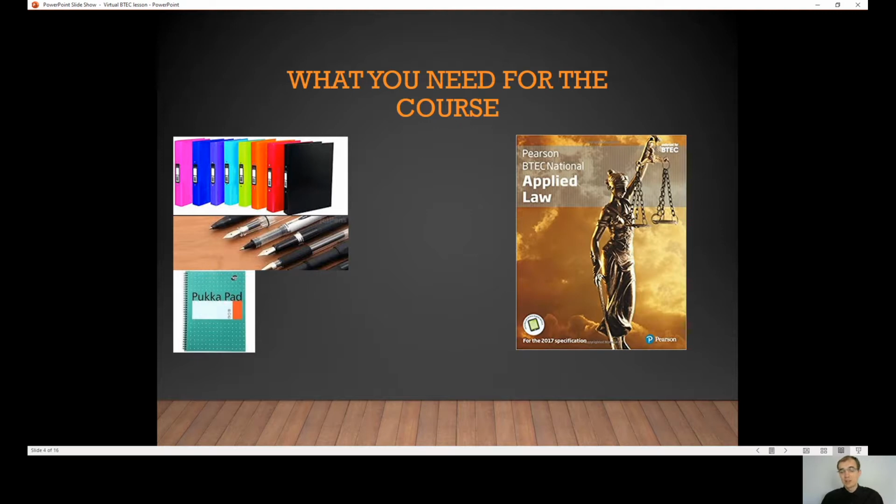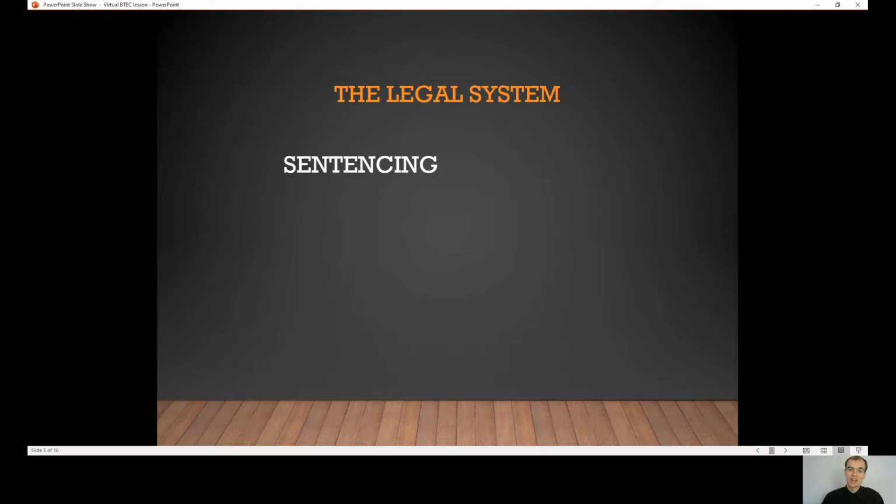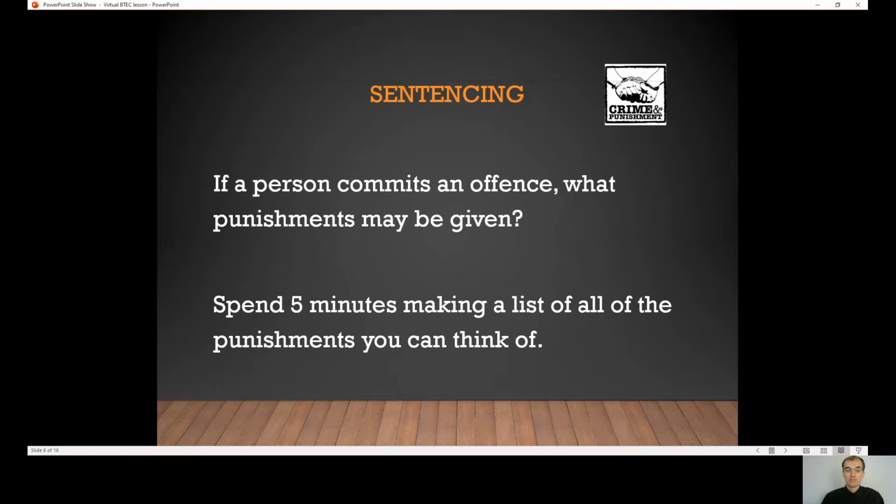What we'll do now then is have a look at a topic that we cover in law in BTEC. And one topic we're going to look at is sentencing. So, hopefully, all of you understand in the UK, if you commit a crime, there's going to be a punishment. We don't want people committing crimes, so there's different punishments to fit different crimes. But there's a huge range of punishments out there.